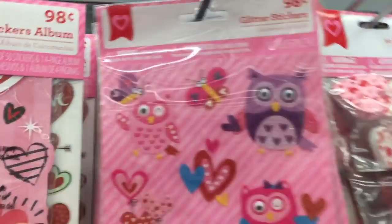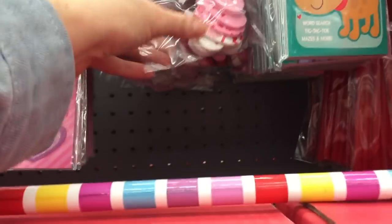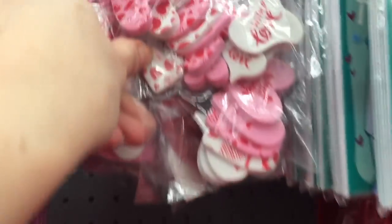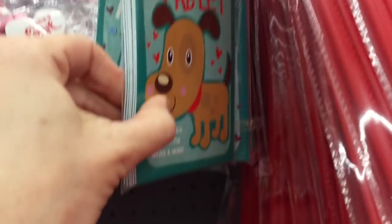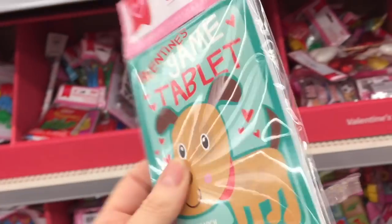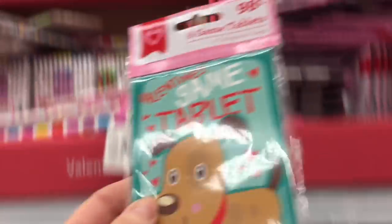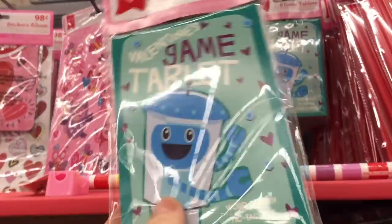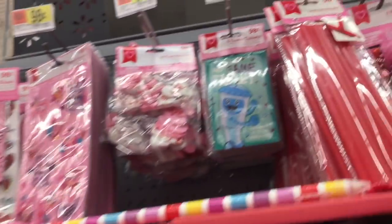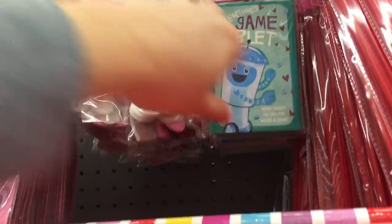And then we have some owls here too. And these are all foam stickers, again for 98 cents. This is a little pack of game tablets. That's so cute. Word search, tic-tac-toe, mazes, and more. We have the dog. We have the robot. And let's see, I think that's it.